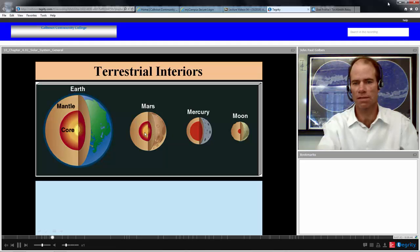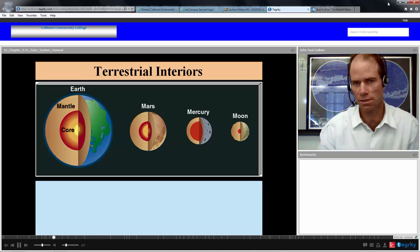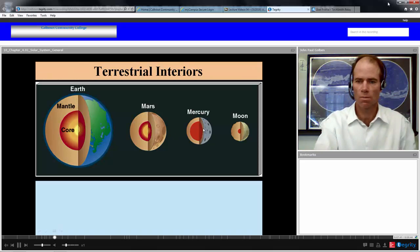Mars has a mantle-like structure with a core. And whether that core is molten at this time is unknown, but certainly it was molten in the past because there's much evidence of volcanic activity on Mars in the past. Mercury has a much larger inner core, accounting for its greater magnetic field and its greater possibility of its density, given that it's got very light mantle material. And the Moon probably had a core at one time as well.